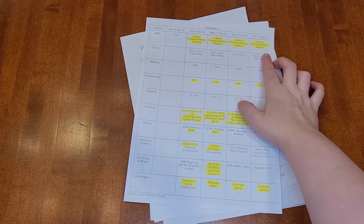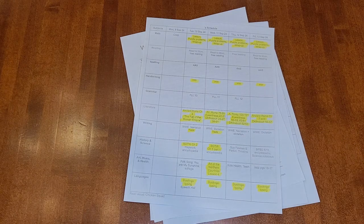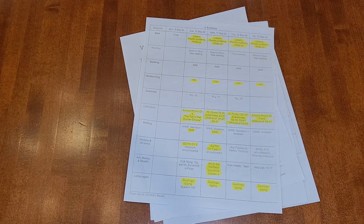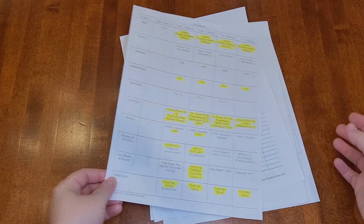So if she chooses to start with math, I will go over the math lesson with her first, like do the teaching part of it, and then she can do the problems independently. Handwriting, reading, history, most of the rest of the stuff she can do completely independently. It's really just math that I have to teach her the lesson first. So she likes to start with math. So I'll usually teach her the lesson and then send her off to do her independent stuff.